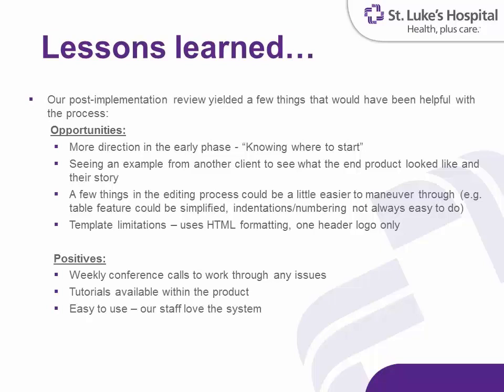And with using our WellCare, which is a separate corporation, we were trying to get their logo and the hospital logo in the header, and that just hasn't worked. So we're doing it a little bit differently and indicating in the body of the text that this applies to both areas.